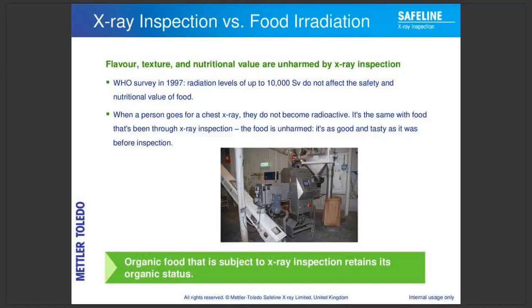So there's also some confusion around X-rays and food irradiation. There's scientific evidence to show that X-rays do not harm food. A 1997 study by the World Health Organization confirmed that food radiation levels up to 10,000 sieverts do not affect the food's safety or nutritional value. That means that foods in the survey were subjected to radiation doses around 10 million times as strong as those used in X-ray inspection. It proves that the food remains safe to eat and that it doesn't lose any of its nutritional value.